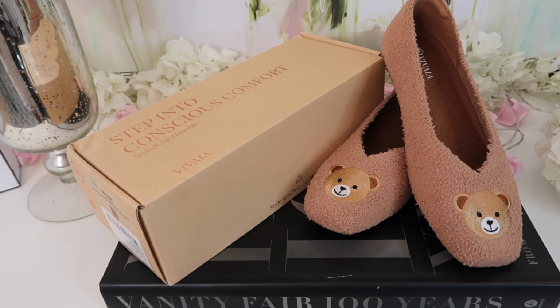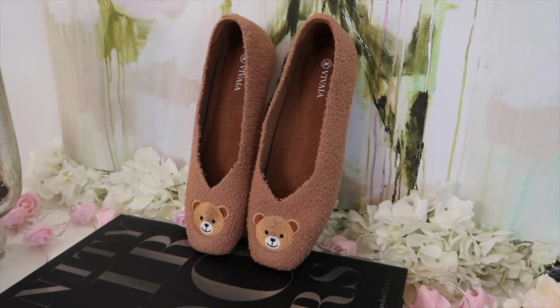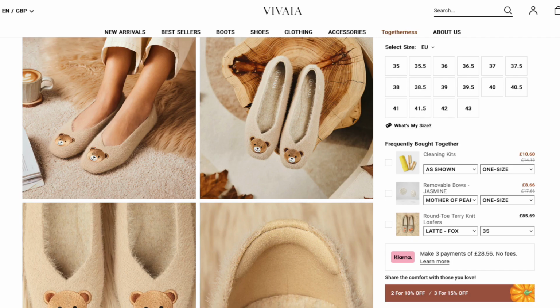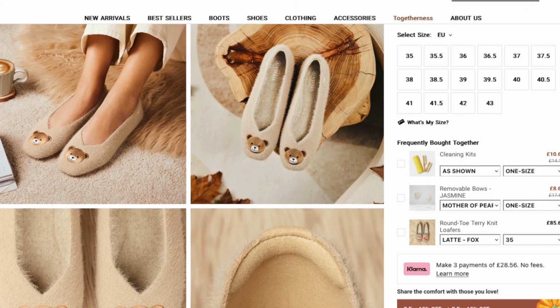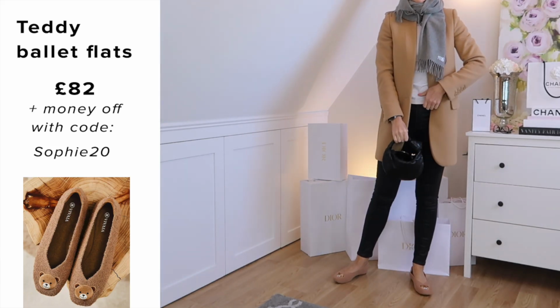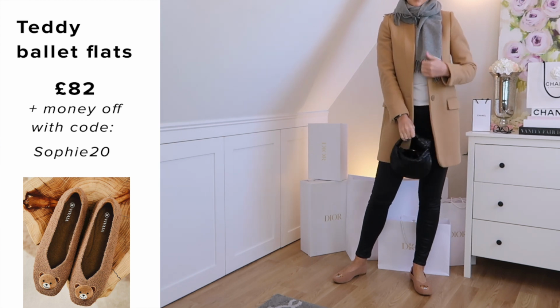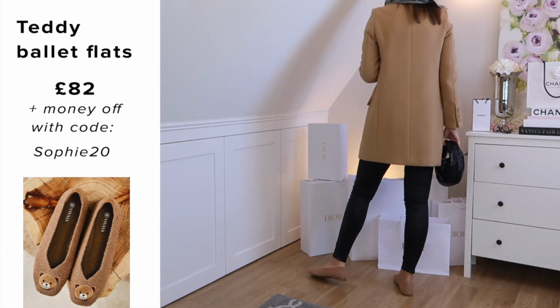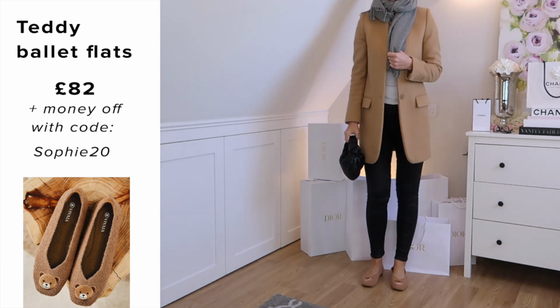They are so cute. They're made from a teddy bear type material. They also come in cream. So if you don't love the brown tone, you can actually get them in cream. And these have got a teddy bear embroidered onto the toe. But if you go and have a look on their website, each shape of shoe comes in different styles. So if you like this shape but you don't like the finish, go and have a look, because, as I say, you can get them in different colorways, and some have different animals on the end.